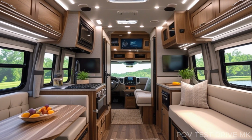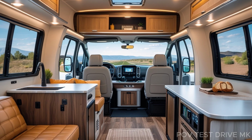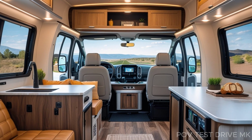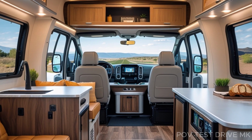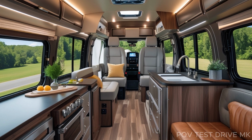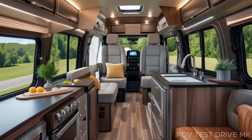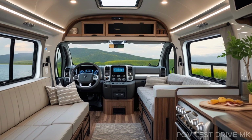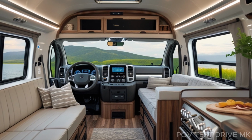The Embassy Traveler is a lesser-known name, but a rising star in the Class B world thanks to its smart engineering and unique build methods. Instead of wood, Embassy uses all aluminum and composite materials inside their vans, which means no rot, mildew, or warping over time. Built on the Ford Transit or Ram ProMaster chassis, the Traveler is lightweight, durable, and super customizable. Inside, the layout is clean and modern, with convertible seating, a compact galley, and a marine-grade bathroom setup.